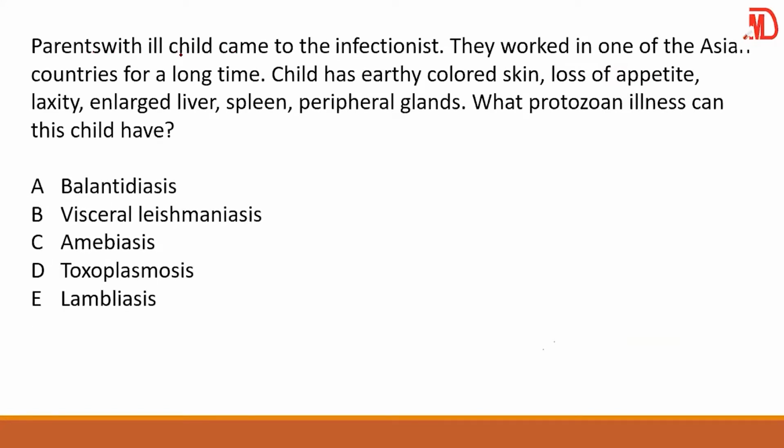A patient's parent with an ill child came to the infectionist. They worked in one of the Asian countries for a long time. The child has earthy colored skin, loss of appetite, laxity, enlarged liver and spleen. What protozoa is this child likely to have? First of all, they're giving you a travel history, where they worked in Asian countries. Over here, what is common is leishmaniasis.